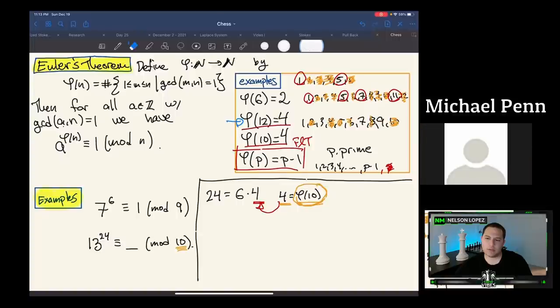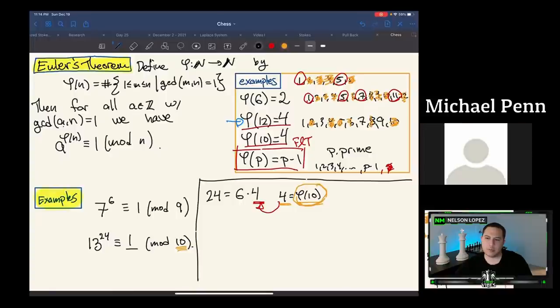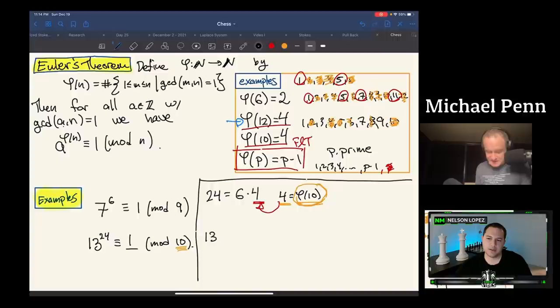Okay, so does that equal 1 there also? Yeah, so this is going to equal 1. Exactly. Even though you multiplied that 4 by 6, it doesn't change anything. Exactly.